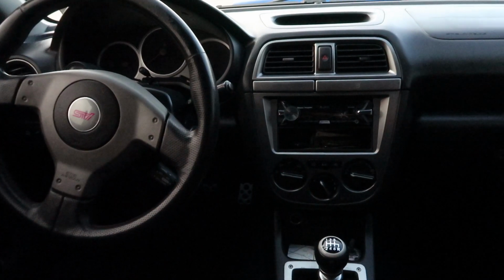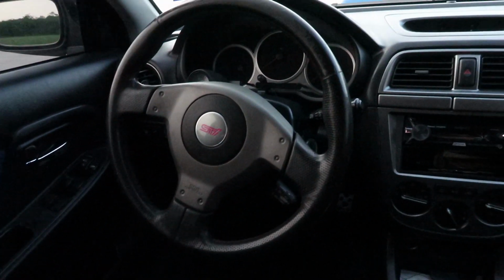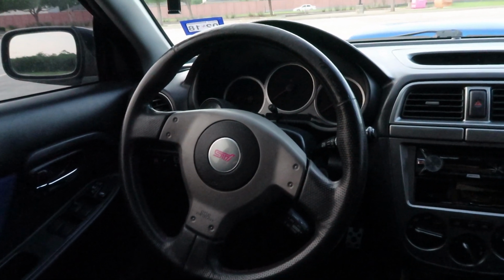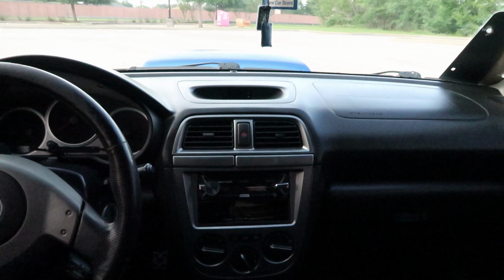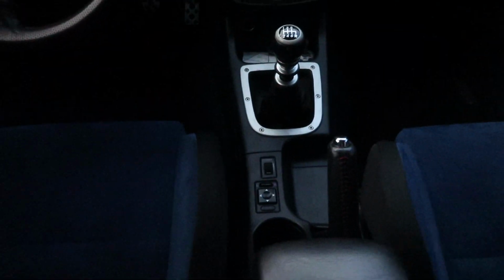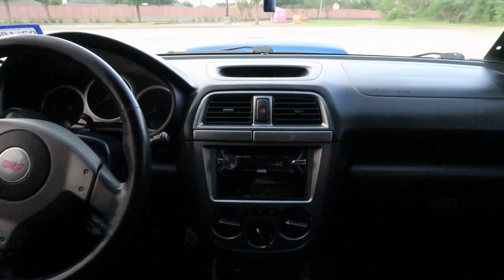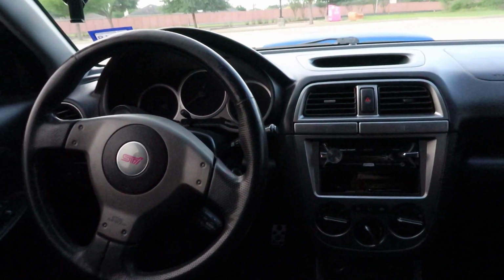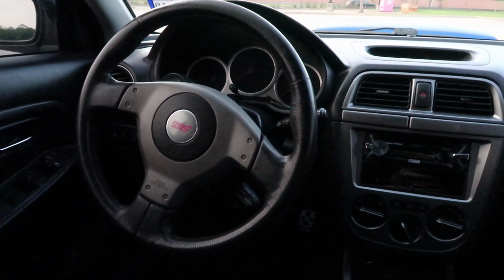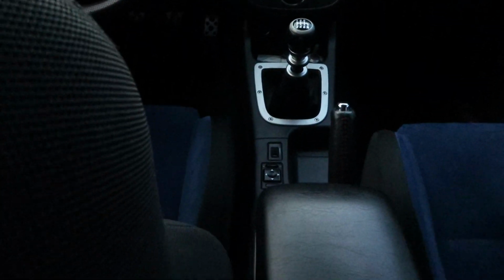It's different. We're inside the 04 STI interior. The side panel design is different compared to the 05. The steering wheel is different. The color is different. On the 05 it's black, still with the STI emblem in the middle. The center console is different. It has one cup holder by the radio, one cup holder by the e-brake. As you can see, the e-brake is right there. When it comes to the seats, same seats, same cluster, same color carpet. The only things that change in the interior are the side panel, the steering wheel, and the center console. This whole piece down the middle is different compared to the 05.